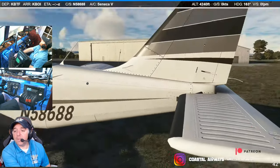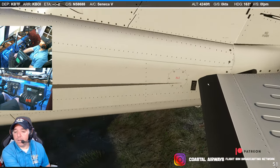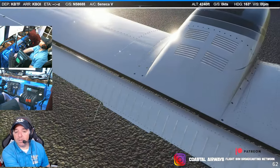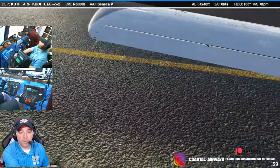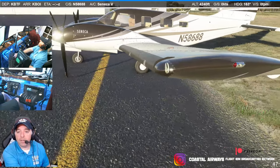Okay, that looks good on this side. Again, static wicks, the lights are on. That looks great. ELT is on the aircraft. You can see that there. It's beautifully modeled. I mean, this thing is absolutely gorgeous. Then your ailerons look great. Come over here, check your ailerons. Static port looks good. Your lighting.